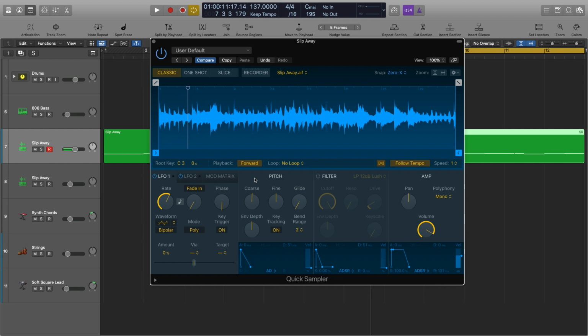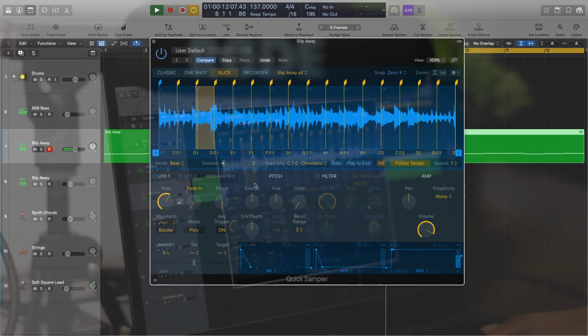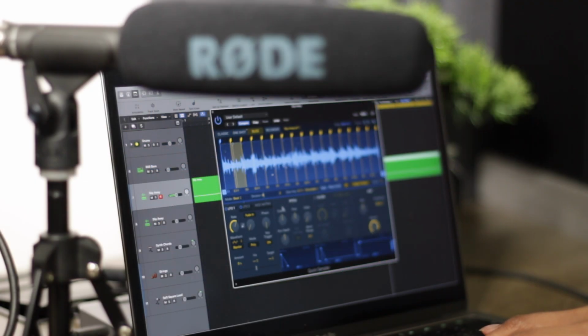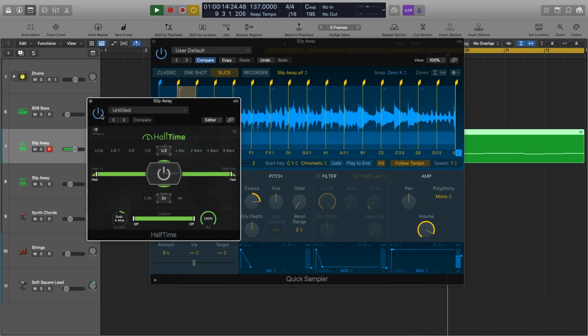To achieve this result, I imported the downloaded record into Logic, chopped just the section I wanted to sample, then loaded it into the quick sampler. Then using the slice function and beat mode, I was then able to chop up the sample fairly quickly. I then pitched the sample up. And then I threw on halftime, which changed the sound completely.